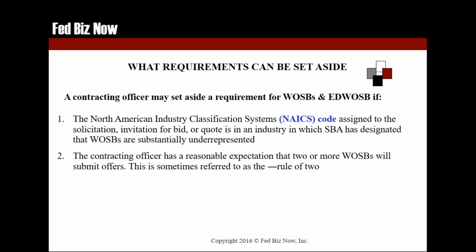And speaking of letting them know that you're out there, look at number two. The contracting officer has to have a reasonable expectation that two or more WOSBs will submit an offer. Now, they call that the rule of two. That is not a hard and fast rule anymore. Now, all they have to see is one. They don't have to see two. They can see one and make the decision.